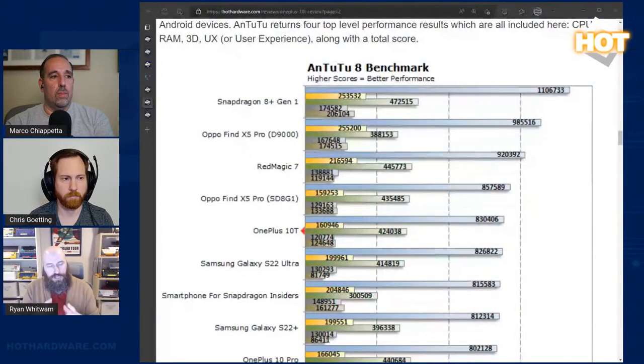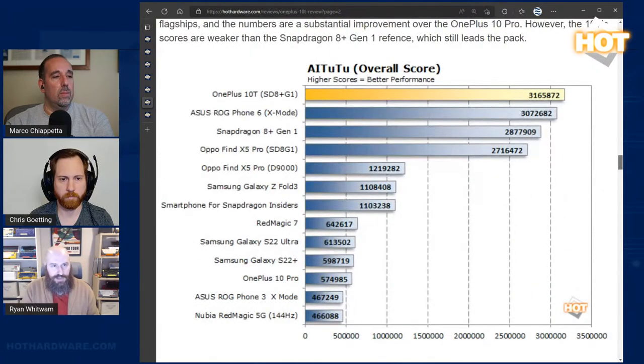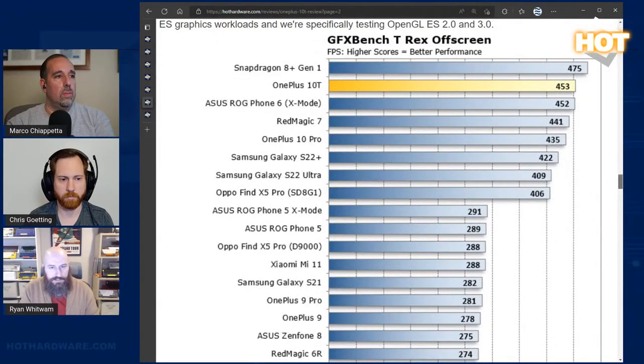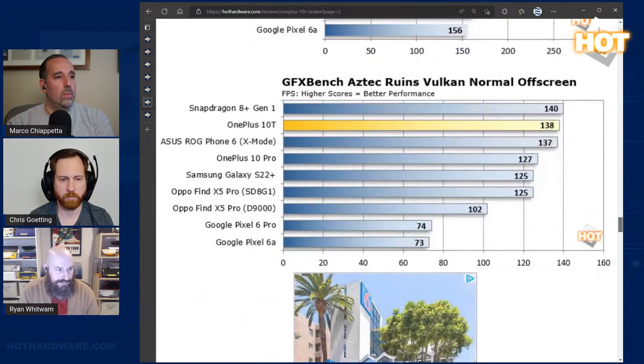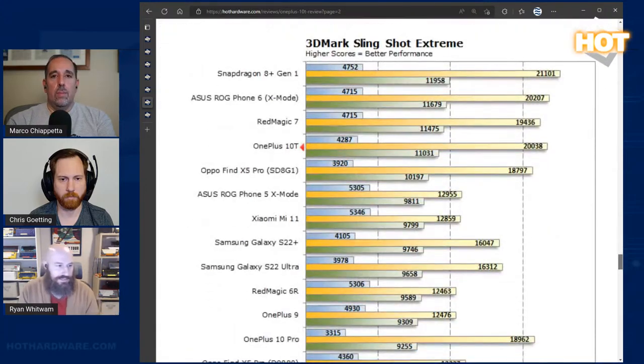OnePlus has changed their software a lot in the last year as they've sort of merged operations with Oppo. So I don't love a lot of the little things in the software experience. I question how they're going to move forward with that. But it's not terrible software. It just does have some UI interactions that I think are awkward and some animations that are not great. And it's missing features compared to older versions of Oxygen OS. That's OnePlus's software skin. But this is basically Oppo's Color OS with a little bit of tweaking.